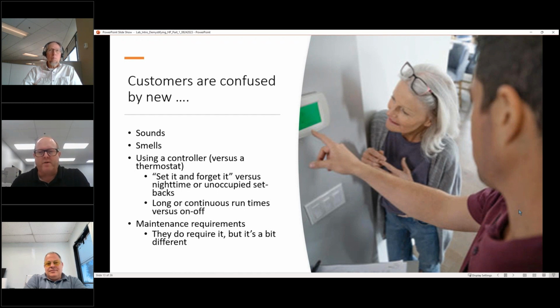You're gonna have long run times, and I used to liken it to this: if you filled a sink with hot water in your kitchen and you wanted to maintain temperature, you wouldn't want to just fill the sink, dump it, fill it, dump it, fill it. You'd want to fill with hot water and just trickle water and maintain it. That's what this system wants to do, figure out how to do that efficiently.